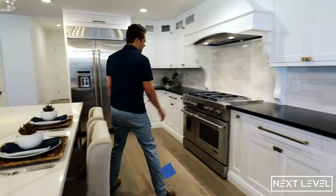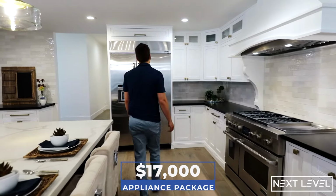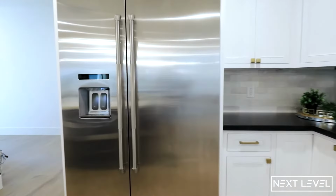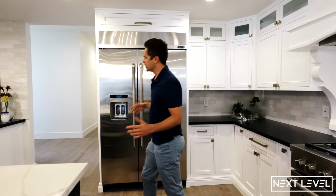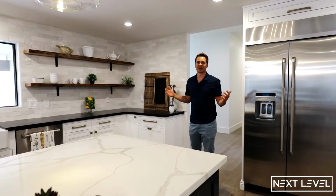So appliances, this appliance package, we spent about $17,000 on to get this package. We always want to get a bigger fridge than 36 inches. So these fridges are 48 inches. Now in a lot of our flips, we'll do a 60-inch fridge, but this one, we just didn't have the room and the space. Trying something new on this one. I'm curious what you guys think.